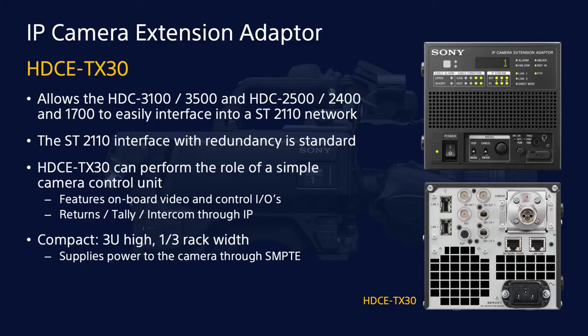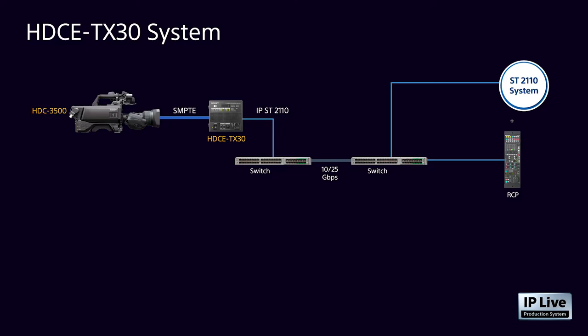efficient and flexible operation. The HDCE-TX30 can also be used as a CCU at the front of an IP system, as it features local monitoring of video and inputs for RCP control. Here's a simple block diagram of the HDCE-TX30. Signals are fed from the camera via SMPTE fiber to the TX30. The unit converts the signals to ST2110 and then to a switch where it enters the ST2110 system.